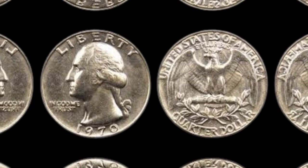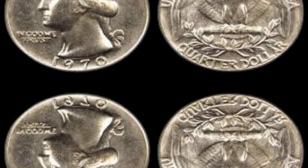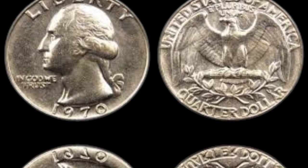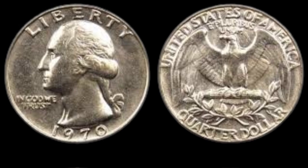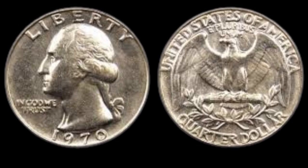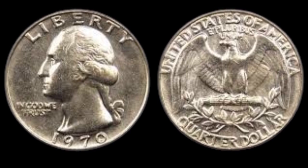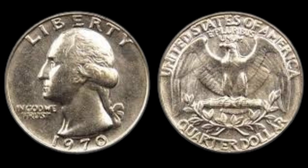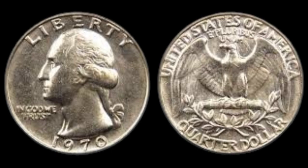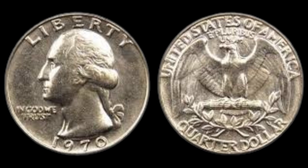So, how can you tell if you have one of these valuable quarters? First, look for the mint mark. The 1970 quarter was minted in Denver, marked with a D, and Philadelphia, no mint mark. Next, examine the coin carefully for any doubling on the letters or numbers, especially on the obverse side. If you suspect your coin might be an error variant, consider getting it professionally graded. Grading services like PCGS and NGC can authenticate and certify the condition of your coin, which significantly impacts its market value. A verified error coin in excellent condition can command top dollar.